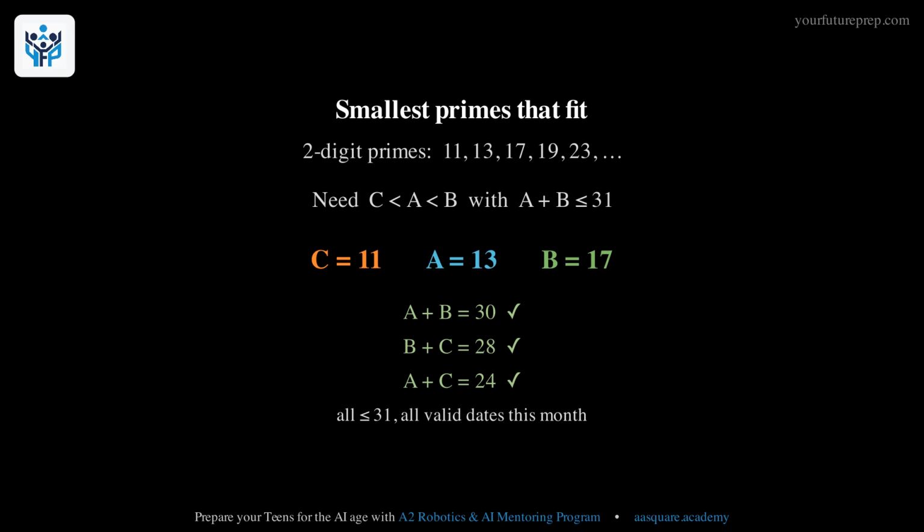So Caitlin wears 11. Caitlin wears the number 11. The answer is 11, which is choice A.